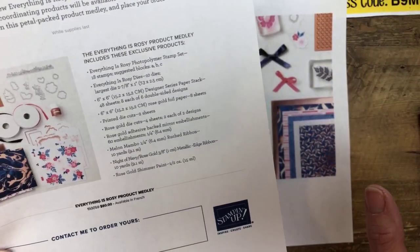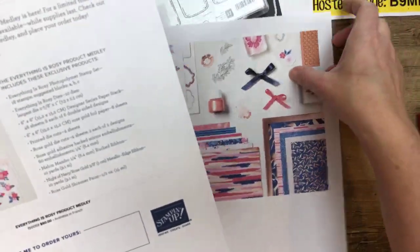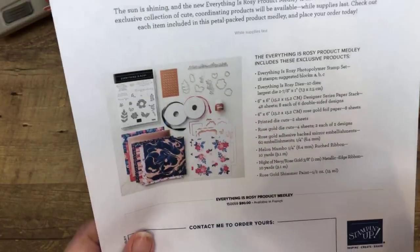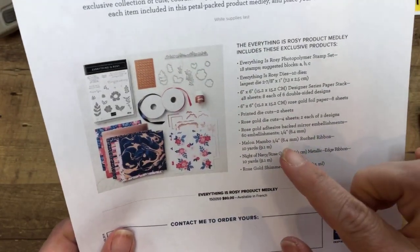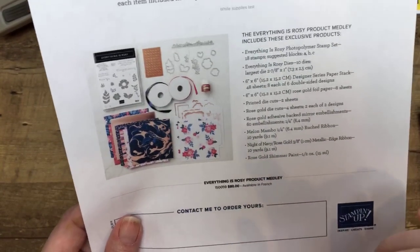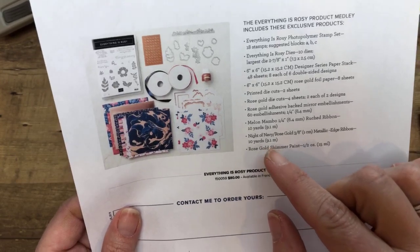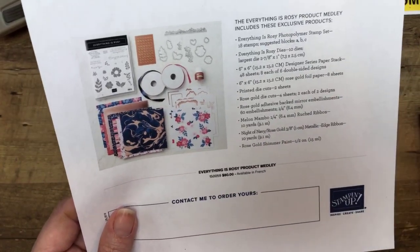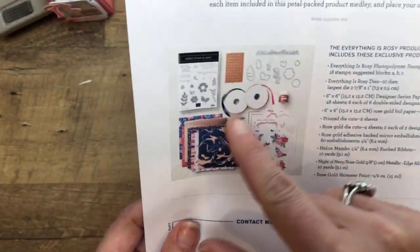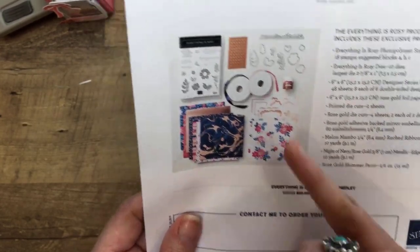Rose gold adhesive backed mirror embellishments. Now these things I have seen in person. That's these right here. They are really cool. Little mirrored embellishments. Let's see. Melon Mambo ruched ribbon. I have also seen that. It is incredible. 10 yards. So a whole bolt. A whole bolt of Night and Navy / rose gold / 3/8 inch metallic edge ribbon. 10 yards. So 2 different ribbons. And rose gold shimmer paint.